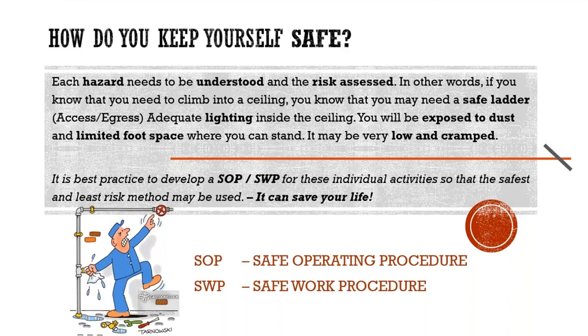In other words, if you're climbing into a ceiling, and this is one that we are going to discuss today, when you want to climb into a ceiling, you have to think about things like accessing the ceiling and then exiting that ceiling via a ladder or other means of access. The lighting inside the ceiling. You're going to be exposed to dust, limited foot space, as well as the area may be low and cramped.